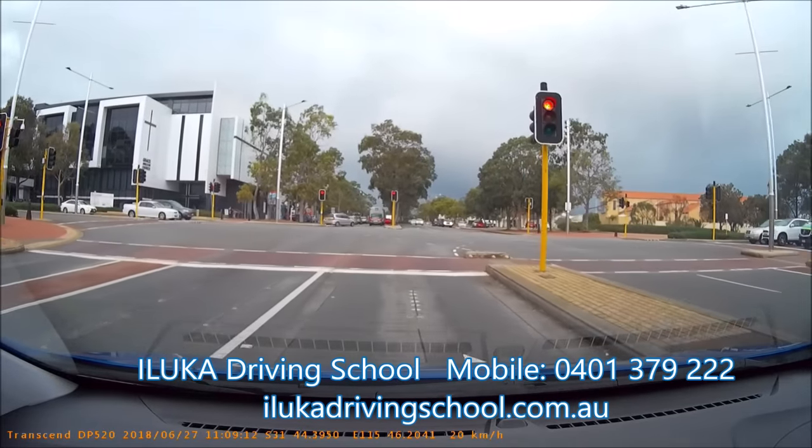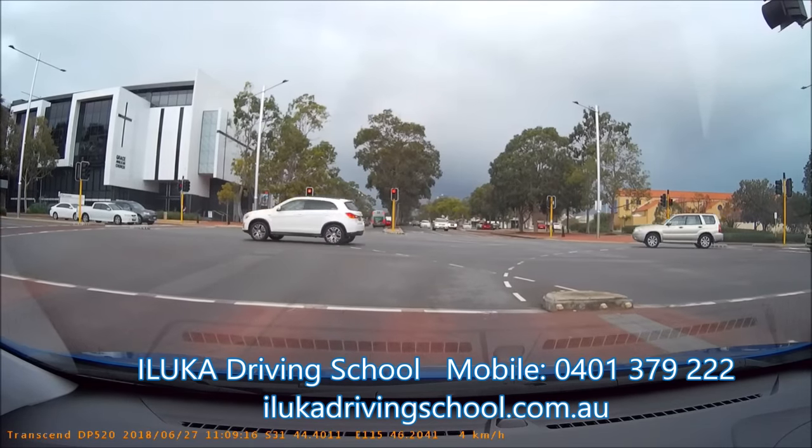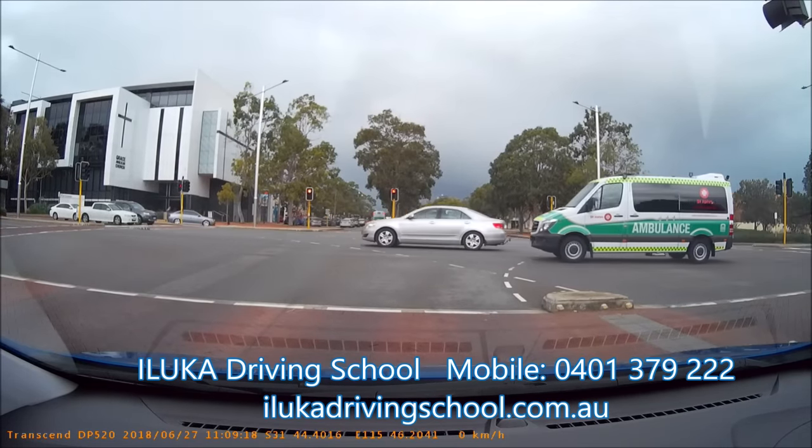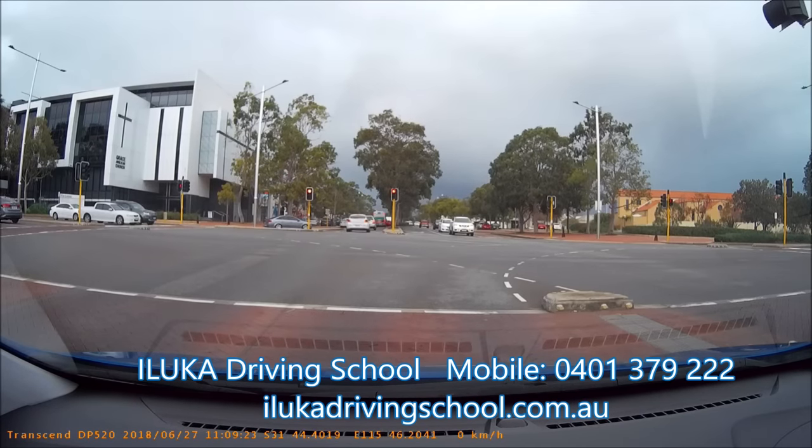And this set of lights has no green arrow. And there will be traffic facing us. We can see it all coming down the street now. So when the lights change, I'll go out halfway, just before the painted diamond on the road in front of us. And I'll wait until it's safe.